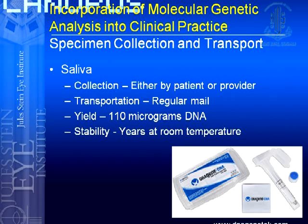This is the newest generation of Origene. This is their website. I have no financial interest, unfortunately, because I think they're a good company making money. But the patient just spits in this, and the saliva, once it's above this line, is all you need. That provides plenty of DNA. The cap is then flipped down, and once this blue cap is put on, this could be mailed by regular mail.